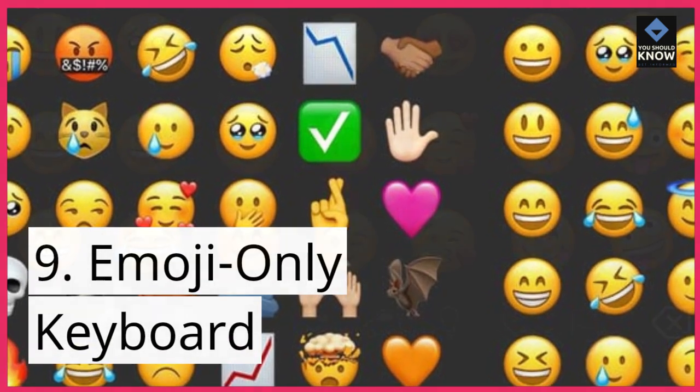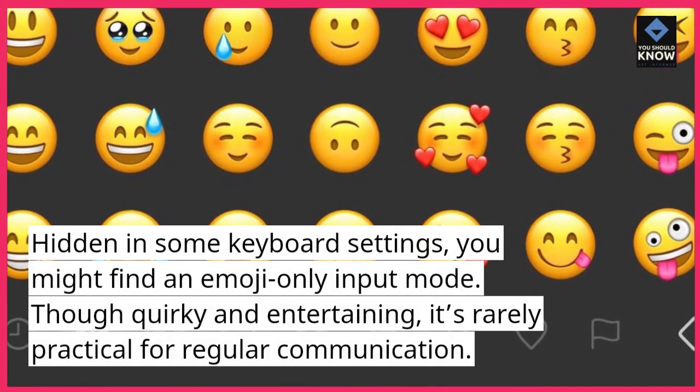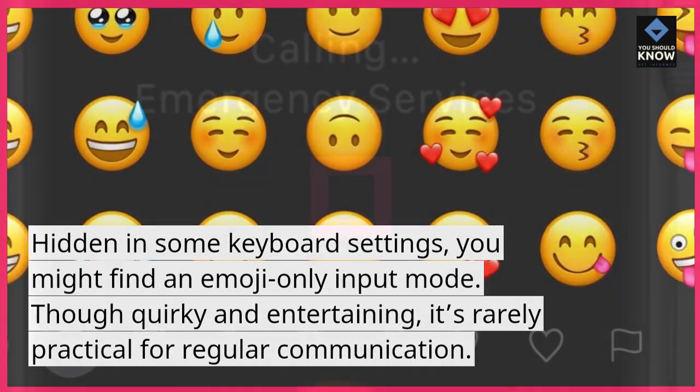9. Emoji-only keyboard. Hidden in some keyboard settings, you might find an emoji-only input mode. Though quirky and entertaining, it's rarely practical for regular communication.